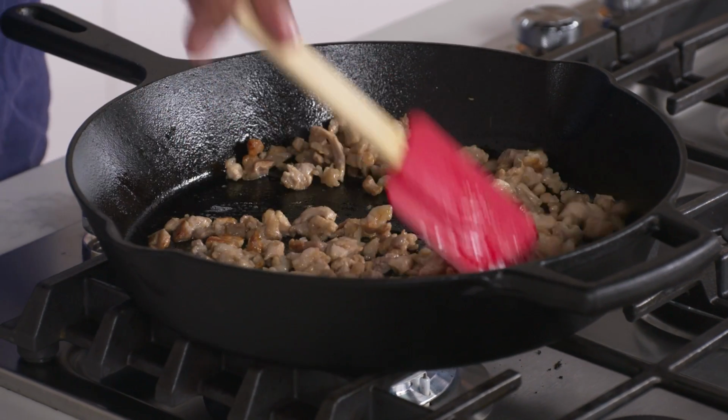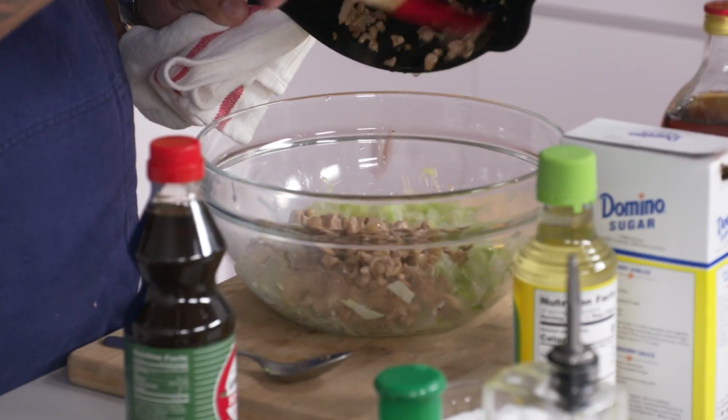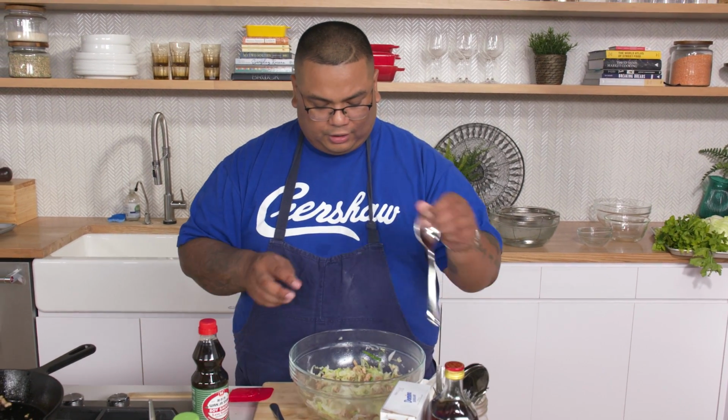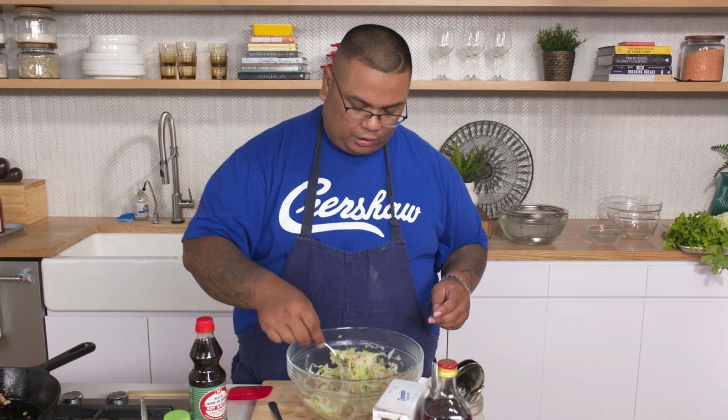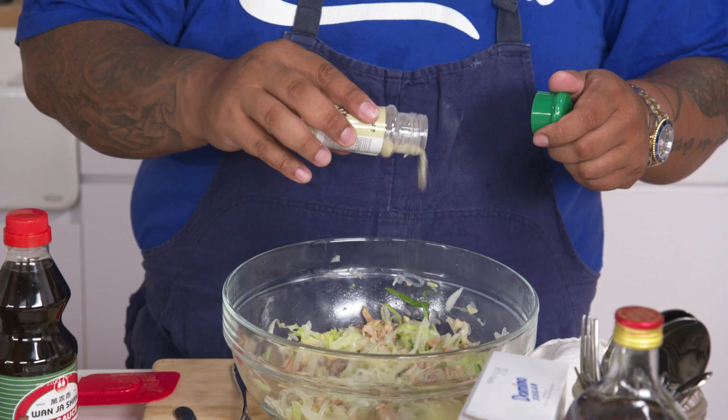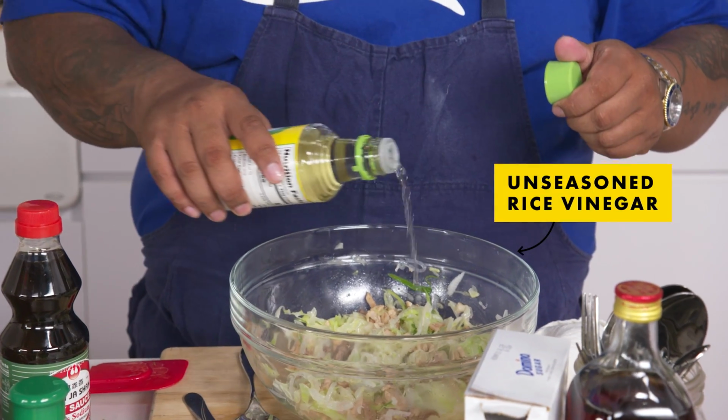All right, so I think this looks great. I'm going ahead and toss it into my mix. I'm gonna taste where this is at to make sure we're on the same page here. Salt, white pepper, a little bit of vinegar.